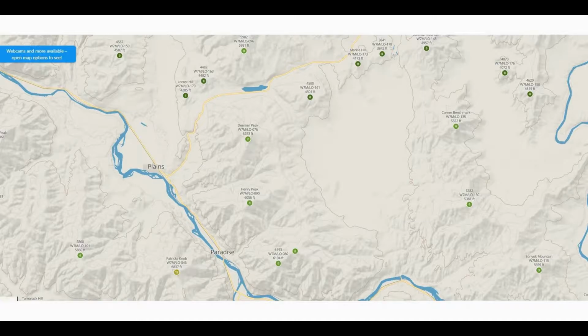6,056 feet, a two-pointer. Sonic Mountain, way over here to the right. Now that's on Indian Reservation land, which I did a few weeks ago. So I've got quite a bit of inventory for SOTA peaks around my house. But Henry Peak I've done twice, and so this is the third time I've done it.